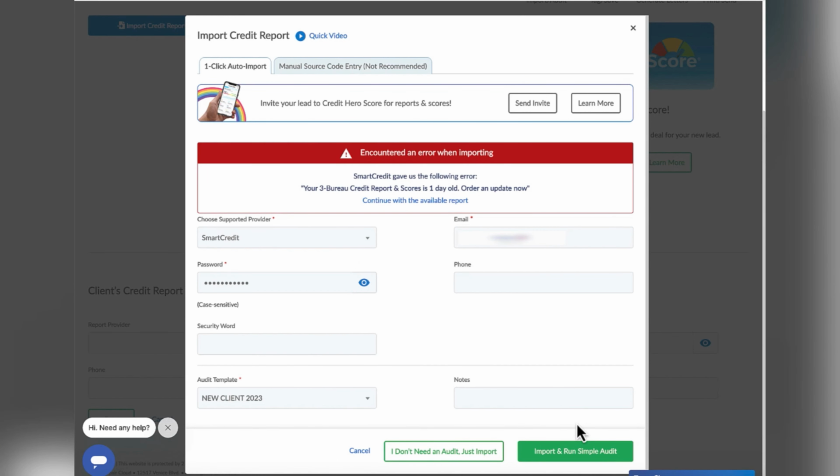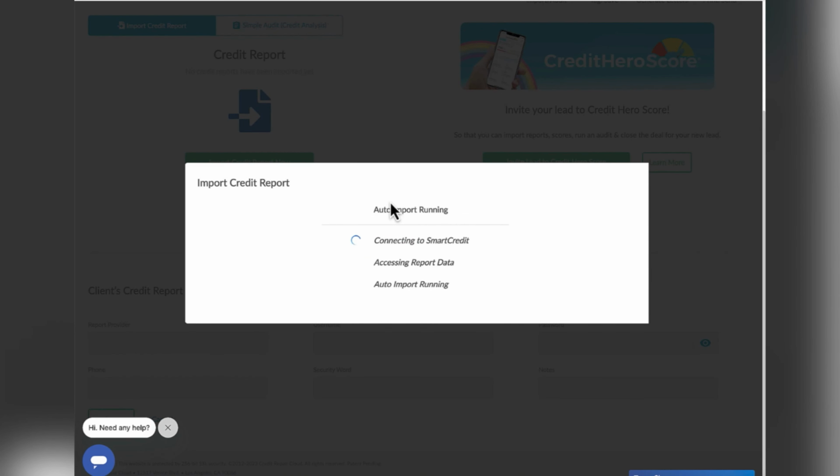Okay. Now you'll see that this gives us an error message, but read the error message because it's not always a bad thing. What it's saying here is Smart Credit is telling us that your credit reports are only 1 day old. Do you want to order an update, or do you want to continue with the available report? Now, obviously this looks like, oh my gosh, we got an error, but read what the error says, because in many cases you just want to continue with the available report.